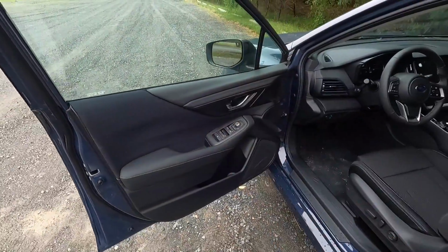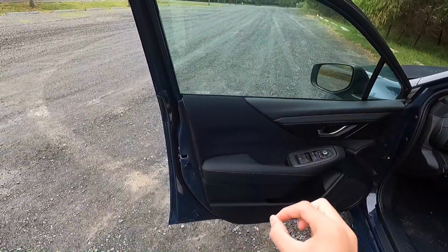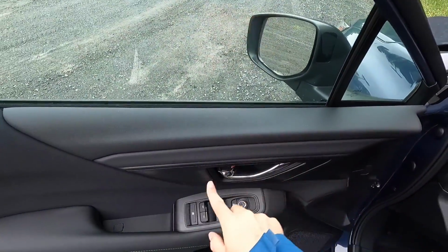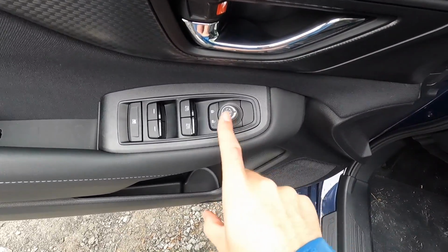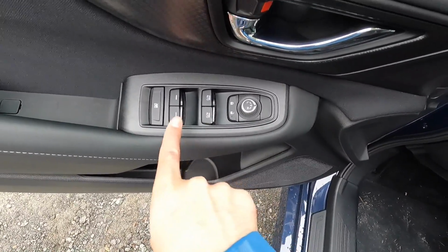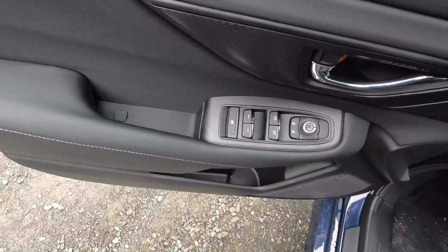Now, taking a look at the driver's side door panel, you may be able to tell that this whole area right here is all black cloth wrapped. Then you get some vinyl right here. Some more vinyl beneath that. You get some faux carbon fiber trim. You get a chrome looking door handle. You get your power side view mirror controls, your unlock and your lock buttons. You get automatic up and down windows in the front, but you do not get automatic up or down windows in the back. And then pressing on that button right there will restrict your passenger window privileges.